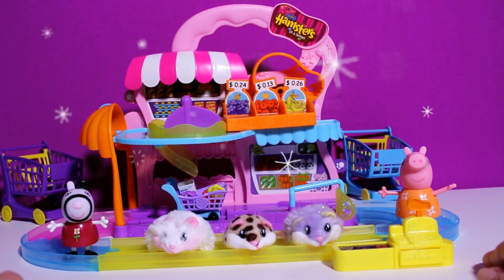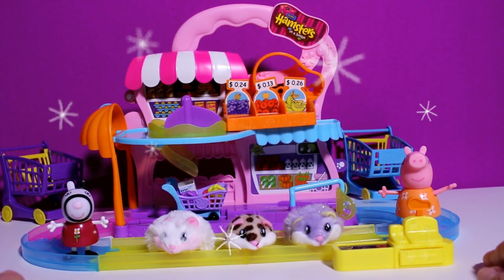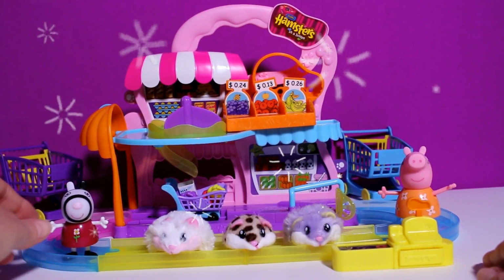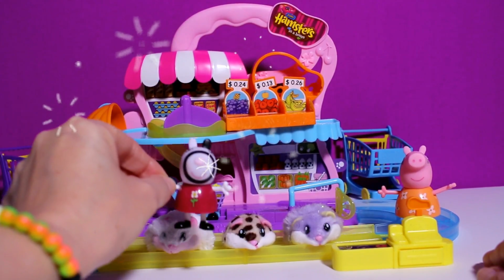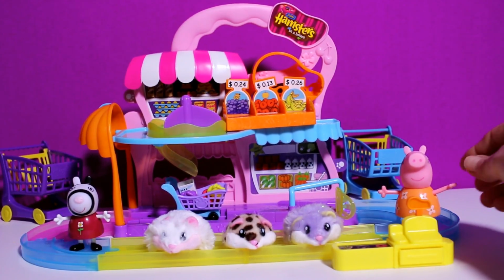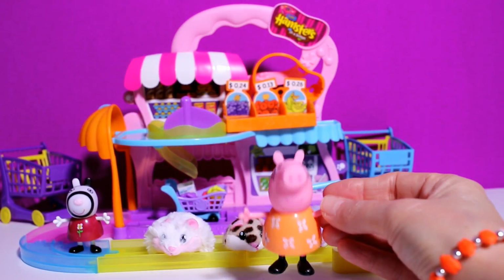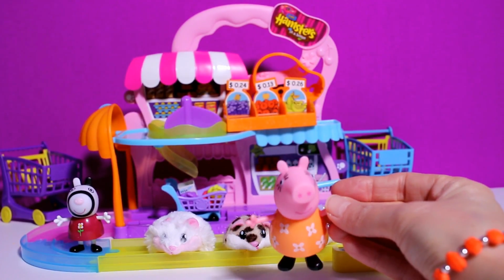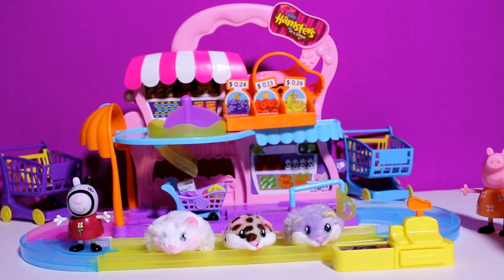What do we have here? We have hamsters in a house going shopping with Zoe Zebra. Hi, boys and girls. And Peppa Pig. Hi, boys and girls. We're going to have such a terrific day. I love shopping. How about you? Oh, yes, Peppa Pig. We love it too.